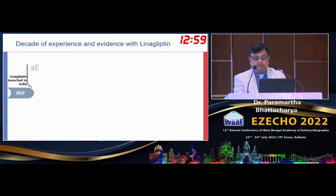So this patient, if we get in our clinic and if we are cardiodiabetologists, we will jump into giving this patient an SGLT2 inhibitor, so much as our experience and so much as we are taught nowadays. So let's look at the other side. Why not the DPP4 inhibitors, and why did we try to put the DPP4 inhibitors in the back bench?